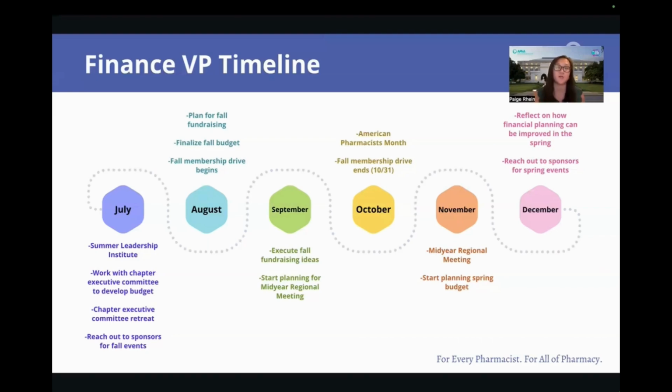So it is decreased cost from attending in person, and it's something that your finance VP can budget in for the year. And then the last option would be to have individual students attend the mid-year regional meeting on their own for a set fee from the location of their choice.